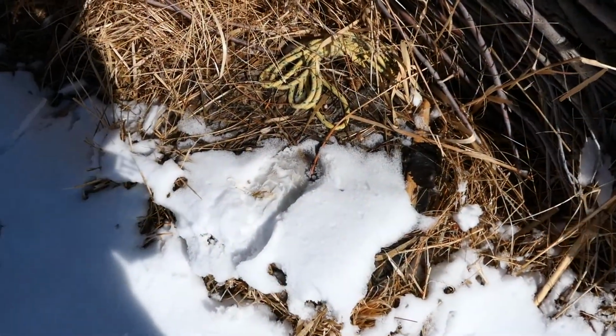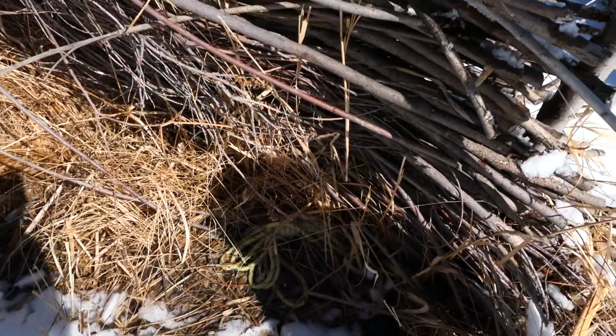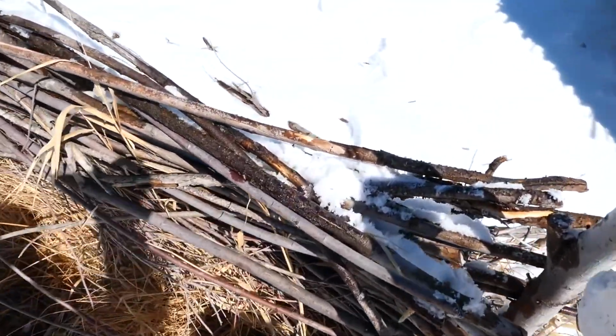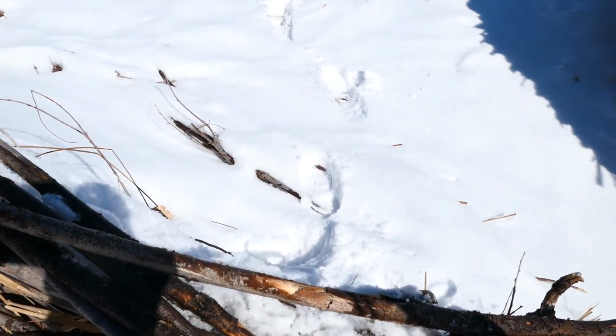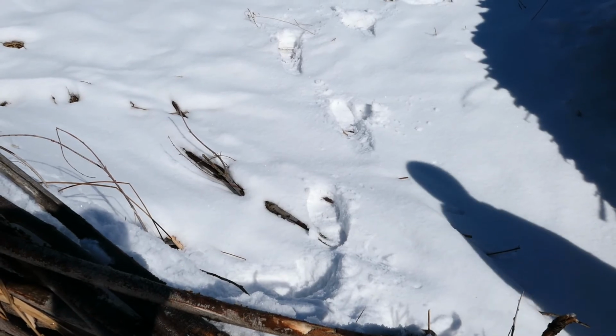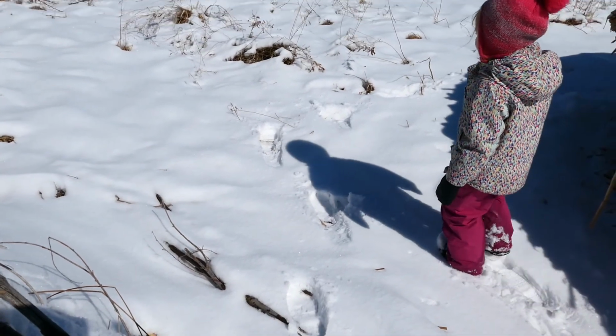You see that track down there on the stump? Yeah. Do you think he might have gone up and over the fence? Look on the other side of the fence. Do you see tracks on the other side of the fence? Go look around. Go around. You see tracks? Alright, follow them.